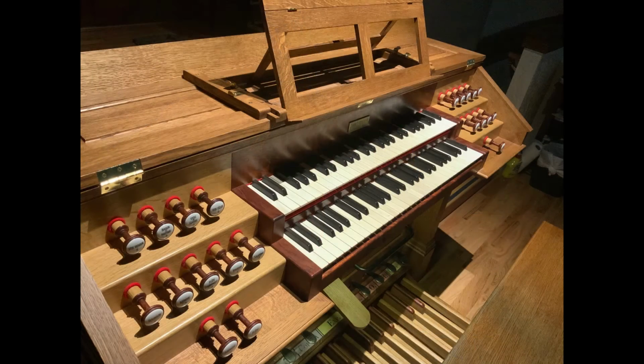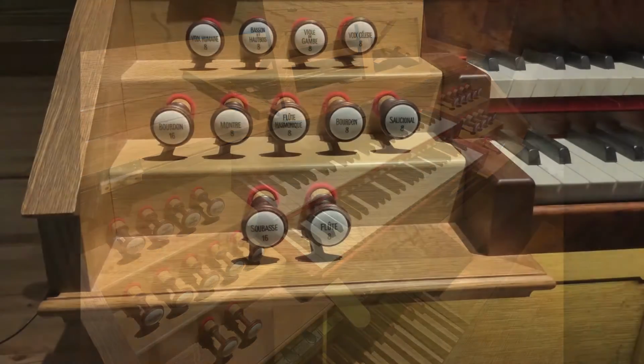Each keyboard and the pedals play different sets of pipes and can also be coupled together. The stops on the top row adjust the sound for the upper keyboard, the next row for the lower keyboard, and the three on the bottom row are for the pedals.